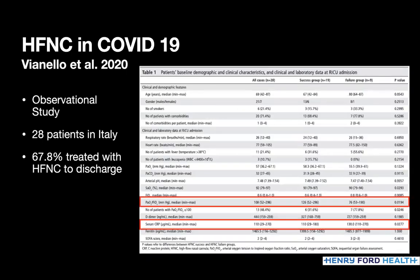A little bit larger study. This is from Italy again, 28 patients. And what I've highlighted here for you is that in the success group versus failure group, utilizing heated high flow, there was a baseline difference in their PF ratio. I don't know if you guys can see this, but in the success group, it was 126 compared to 76. So what we can surmise from this is people who failed on heated high flow were sicker to begin with, essentially.